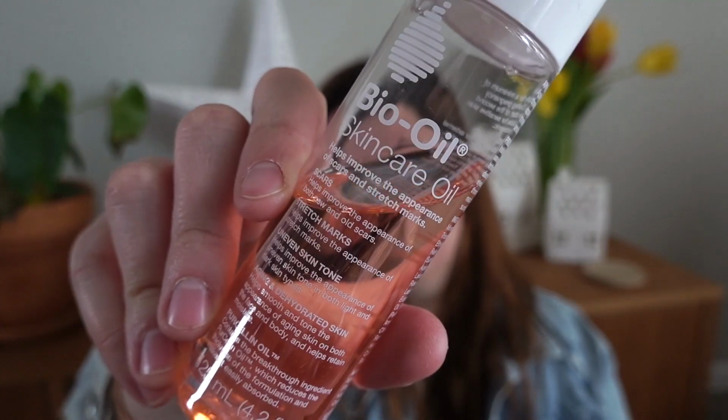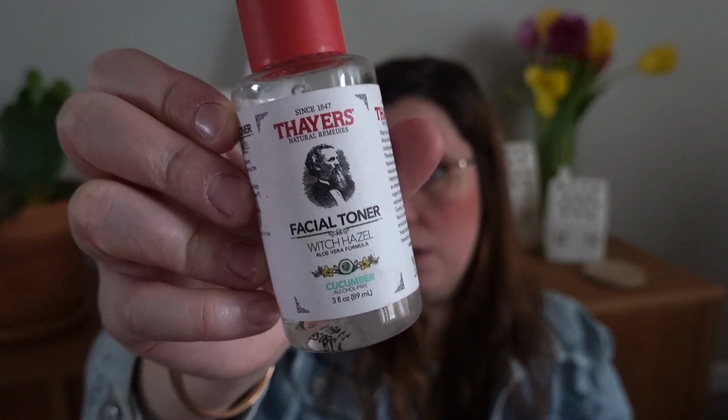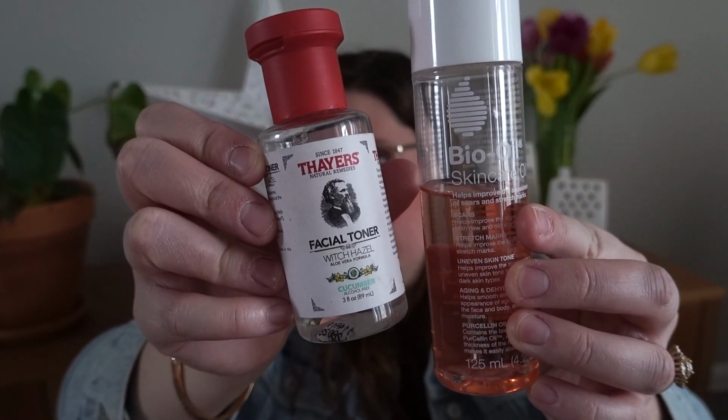So this one, Bio Oil. I really like this. I use this in conjunction with Thayer's Witch Hazel. This is just a little travel version. So I use these two together. I put this on the cotton ball first and then put this on top of it, and it removes makeup so nicely and makes your skin feel clean and a little bit moisturized, sort of. It's an oil, but if you don't put a ton on there, your face doesn't feel oily per se. It just feels really nice and clean.